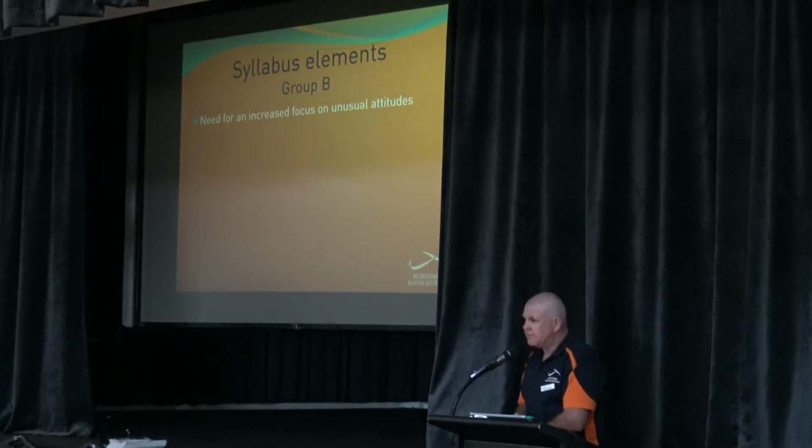But where you say needs increased focus on unusual attitude, it comes back to your type endorsement. And this is what I brought up many years ago when the strutted wings came in. It's a type endorsement. People are flying them too slow, and they're trying to do the manoeuvres that they're used to doing in their slower wings with a high performance wing. It just doesn't work. Low to the ground, turning base, they slide in, and we've seen, unfortunately, too many deaths because of that. Had that pilot been trained on that type of wing, we wouldn't be seeing those incidents now. And I really think it's all type endorsement. It's not unusual. It's just a type endorsement.